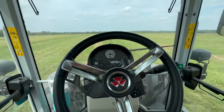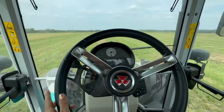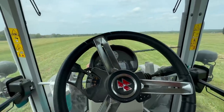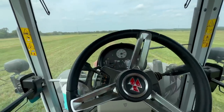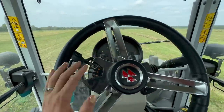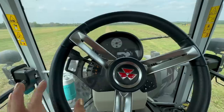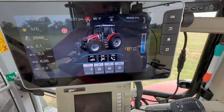I have really come to appreciate the 5S 145 by Massey Ferguson. I drove the Deere the other day, the 145, which is the same horsepower as this tractor, to mow on. And I can just tell you right now, this thing has my heart. This is my heart tractor, I think. Can you see with the reflection?